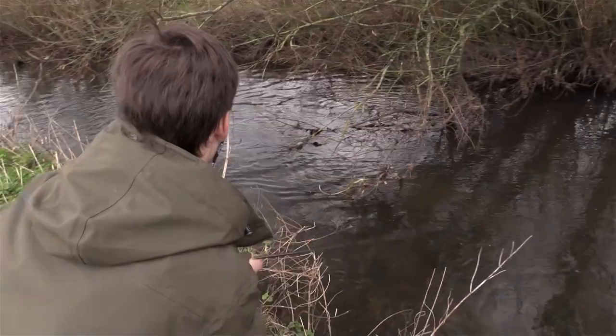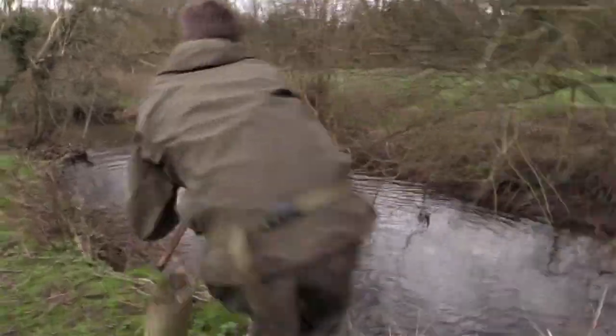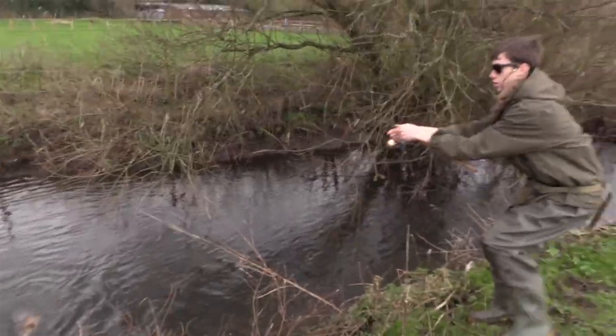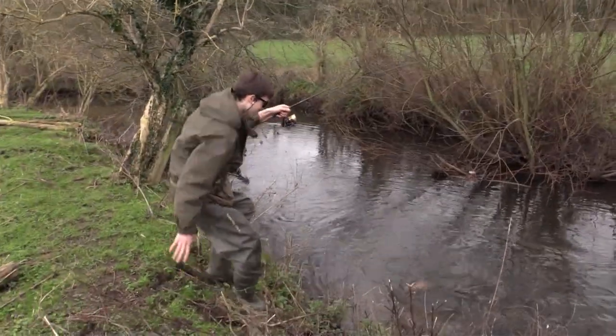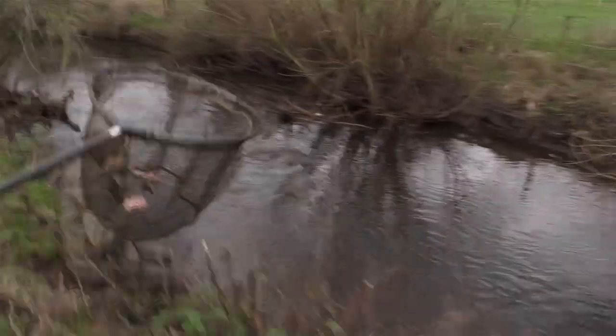Two carp, by the way. I know, I saw the other one. Don't let him get any further down. It's come into this little slack here. Where's my net? I'm getting it. Right, there you go.